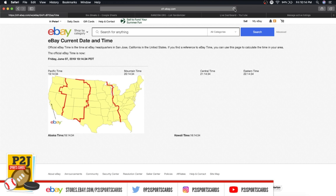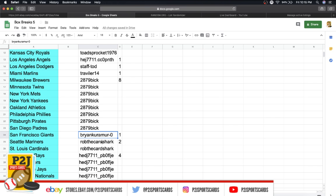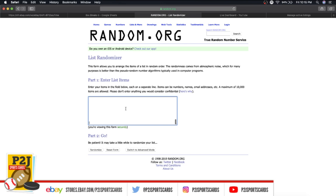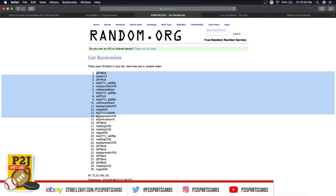Pacific Time. In the break, we have MG with 3 spots, Mad Dog with 4 spots, Toads with 5 spots, He with 1, Todd 1, Trav 1, Bic with 8, Bryant 1, Rob the Card Shark 2, and Head with 4 spots. We're going to randomize everyone 7 times to determine your team or teams for the break. MG is on top, Head on the bottom once. Twice, 3 times, 4, 5, 6, and lucky number 7 has Bic on top, MG on the bottom.